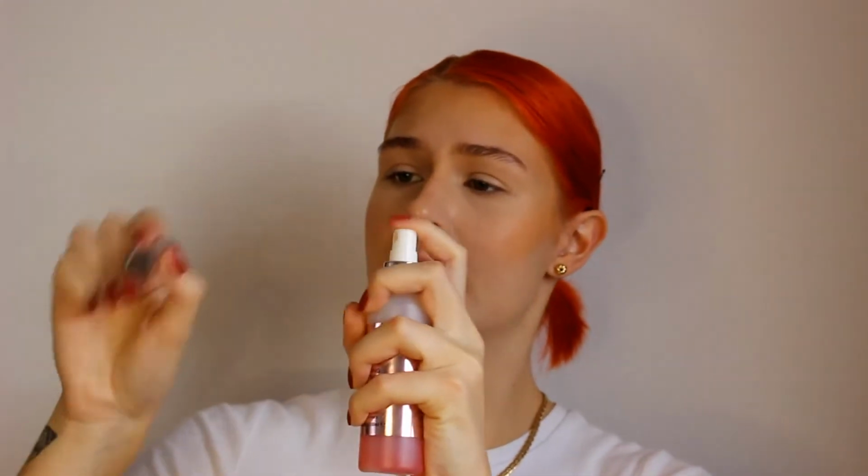What I do, I actually just get a spoolie. This is actually the mascara wand of the Better Than Sex mascara. I just use this for my brows now. So I basically just get any wet spray product. I just spritz the spoolie. You can do this with setting spray.